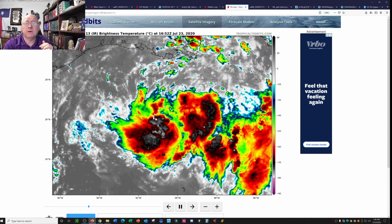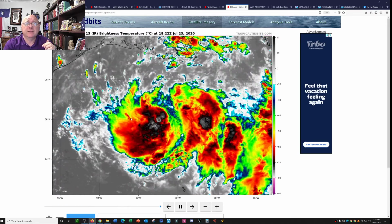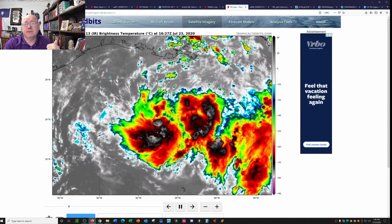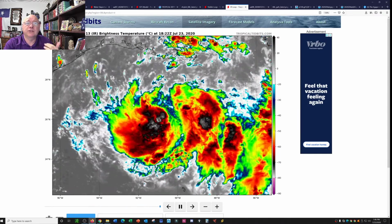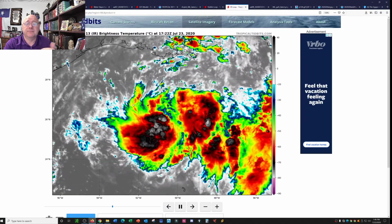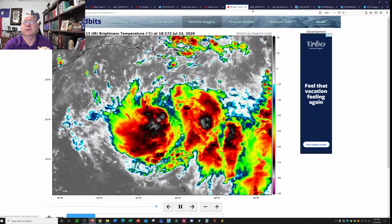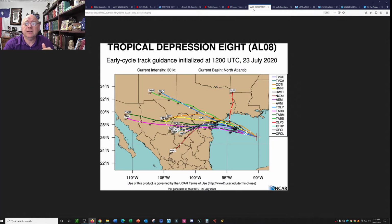And what I also want to point out is there's a lot of good outflow with this system. What this is going to mean for this storm is it's going to have a good chance of development. And a 50, 60 mile an hour tropical storm is certainly not out of the picture. So as we look at what the forecast models are calling for, they're pretty much in agreement.